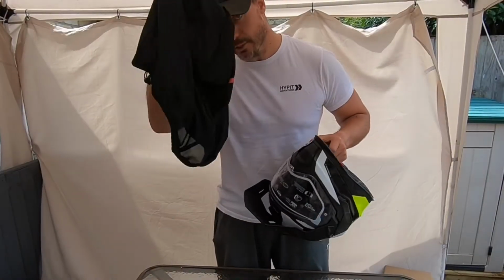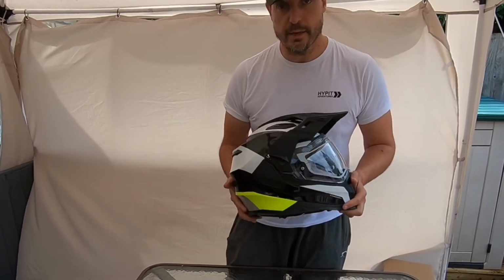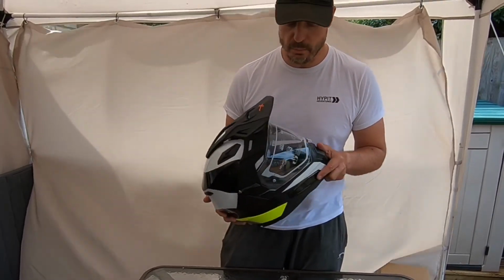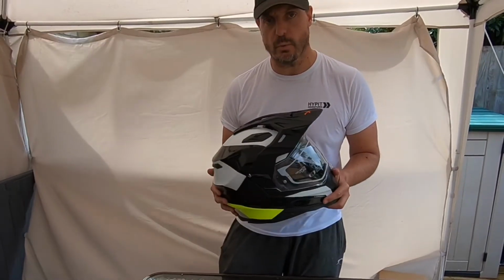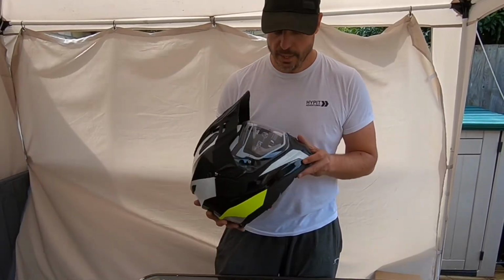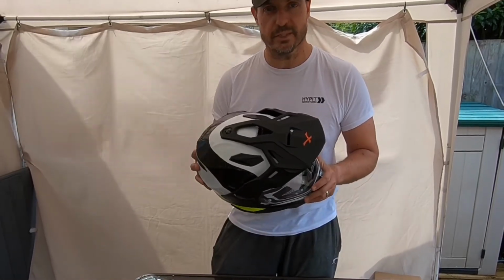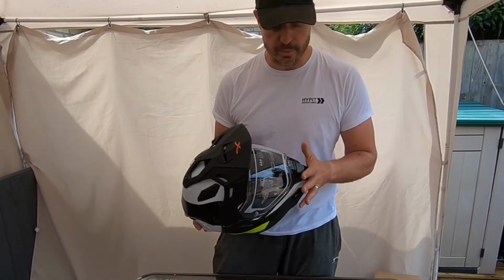Typically, obviously, the nice bags that they come in. So immediately I can feel the difference. There were some reviews that said this helmet was quite heavy, but immediately picking this up, compared to my current helmet, it's extremely light. So straight away I can feel that the lightness was the right choice for me.